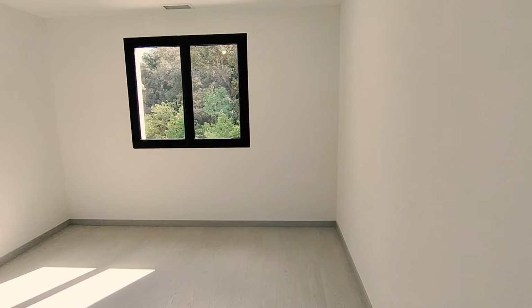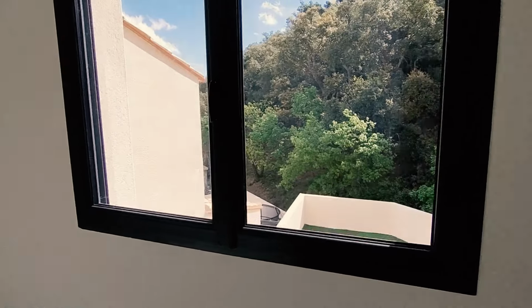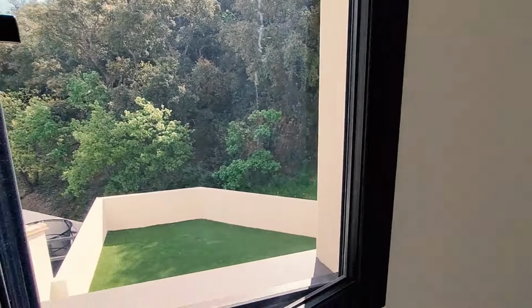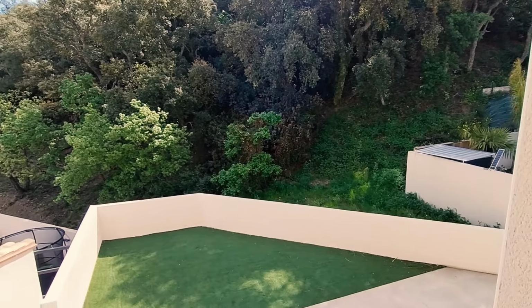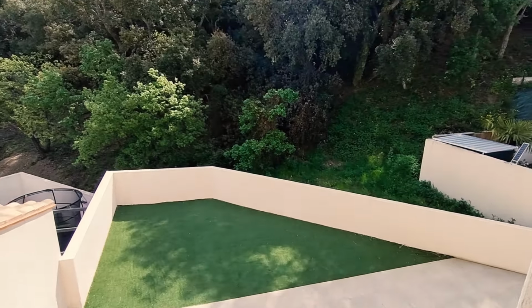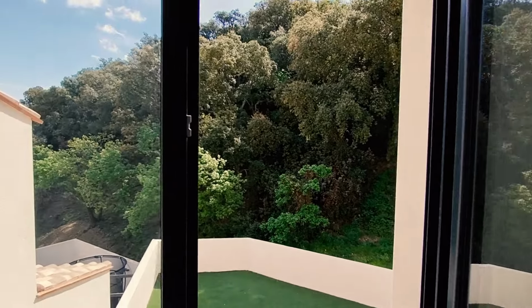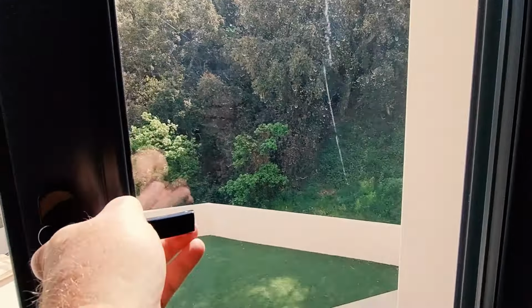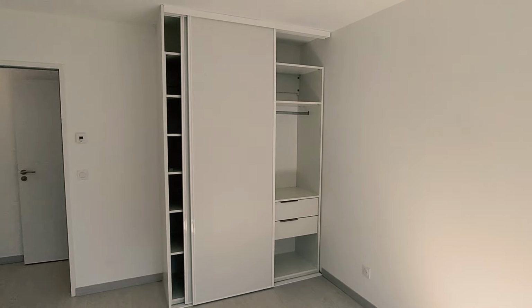So here's the other bedroom that's upstairs. Just go look out the window here real quick. But it's going to be the same sort of setup. It's a nice quiet view off the back. Another beautiful day here. Close that up. Turn around to show you the wardrobe setup. Going to be very similar to the one that was in the other room.